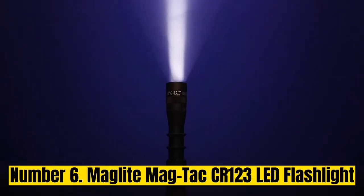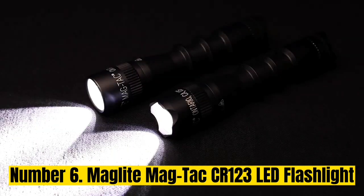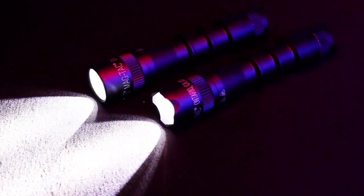Number 6. Maglite MagTAC CR 123 LED Flashlight. As a tactical flashlight, the LED CR 123 is designed to be gripped with fingers around the body and the thumb wrapped over the tail cap and the quick click power button. You use this button to access light functions, of which there are 3: momentary, full power, and power saving.